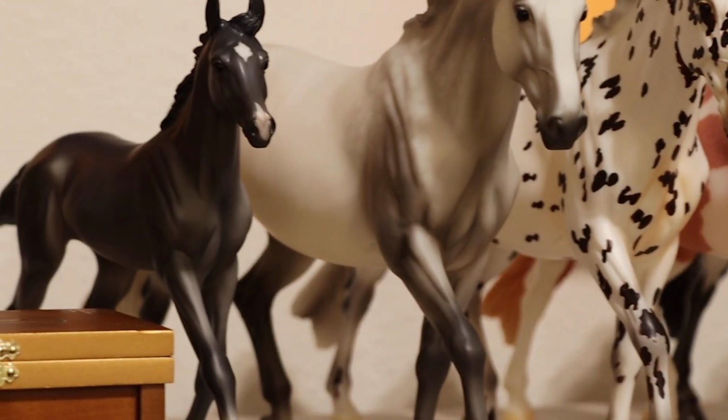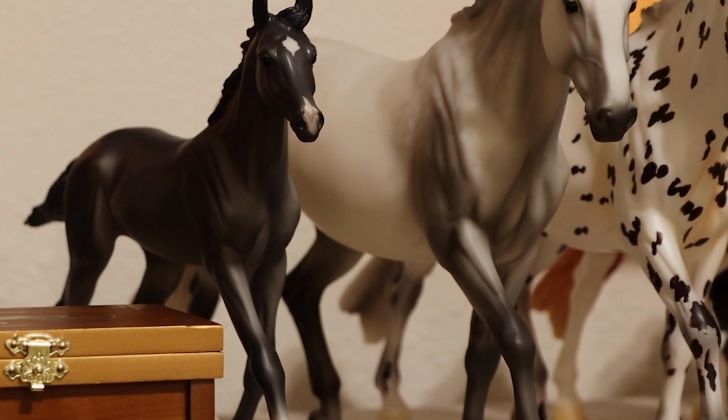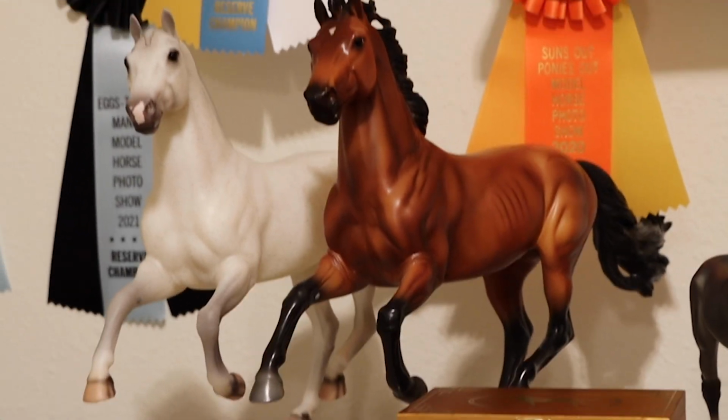And on the end there are my newest additions. That's Stage Mom and Child Star. They were a Briarfest special run set. And then of course, Cedric and Reggie.